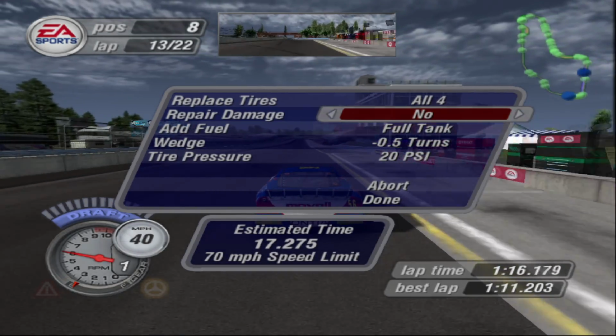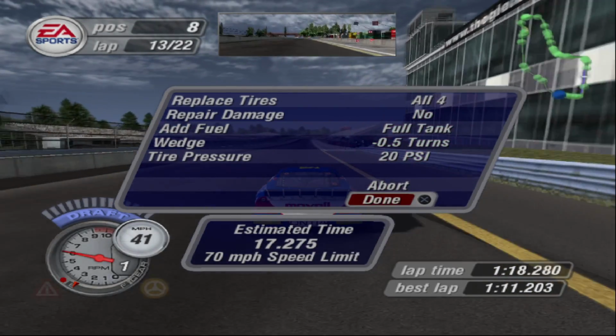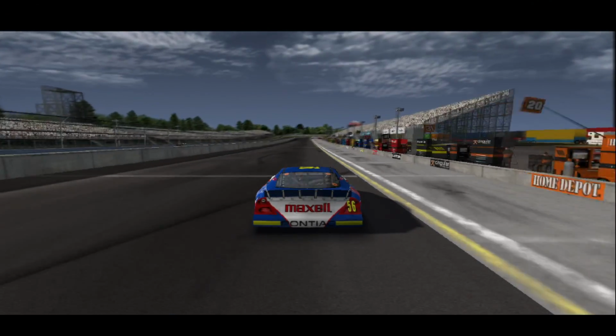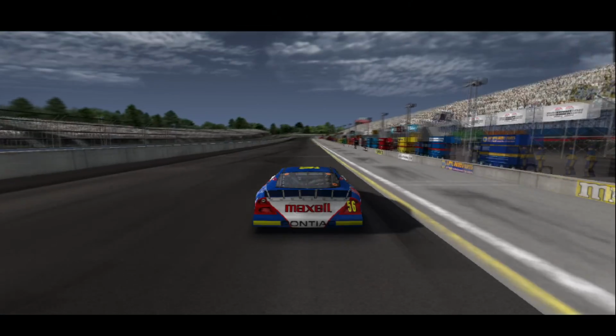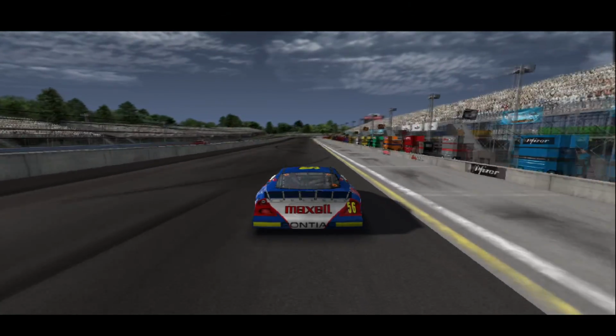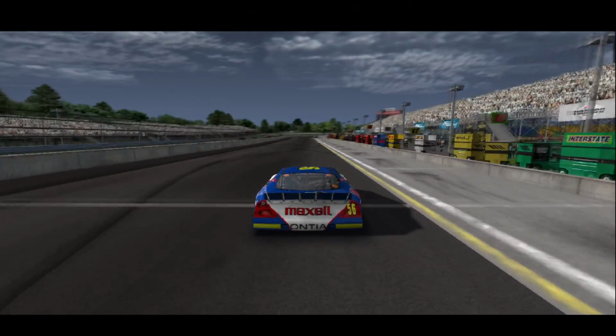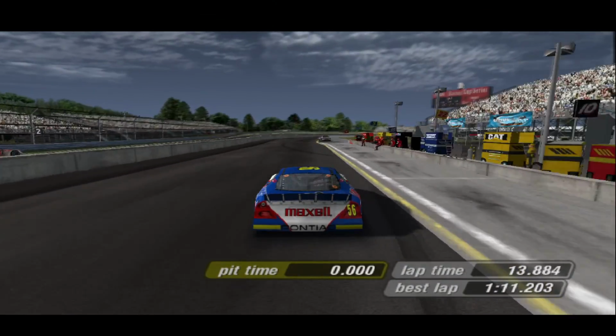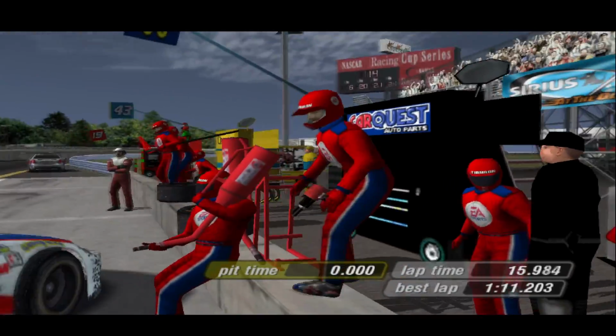Really good. Really good stuff. Yep, that's what we want. I'm very proud of that first run. Plus, we kept our car mostly clean that entire run. Hopefully we don't get into traffic. Kind of need to knock on some wood here for that one.